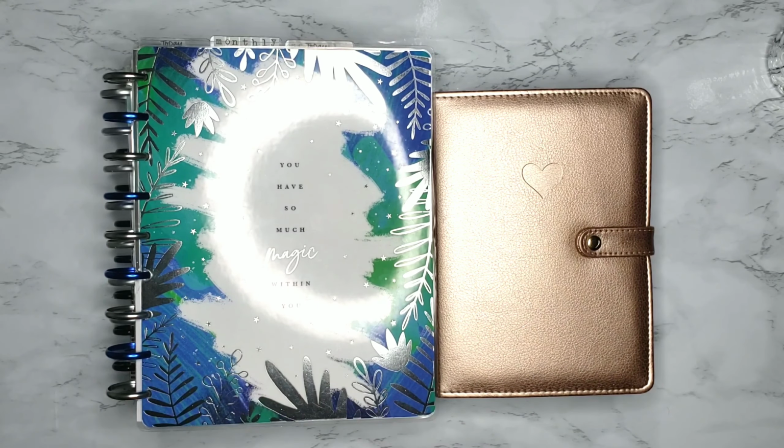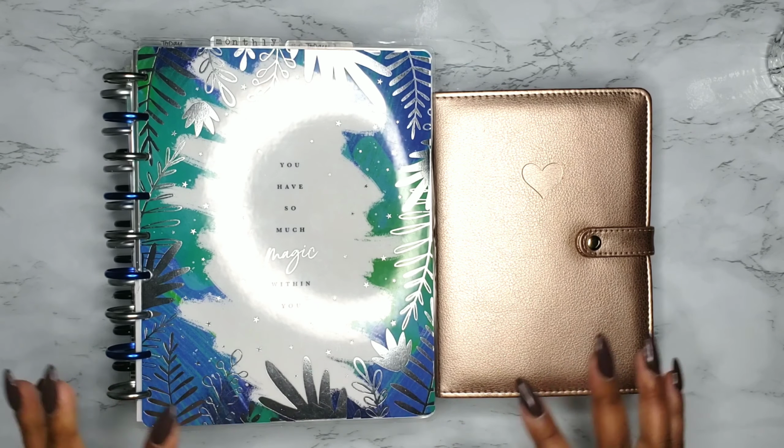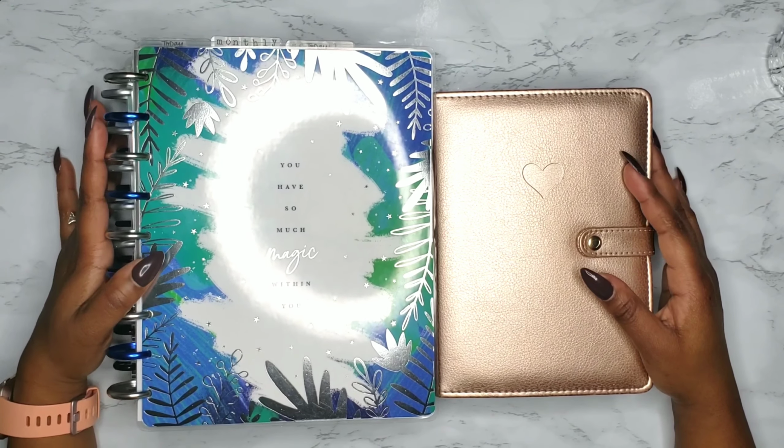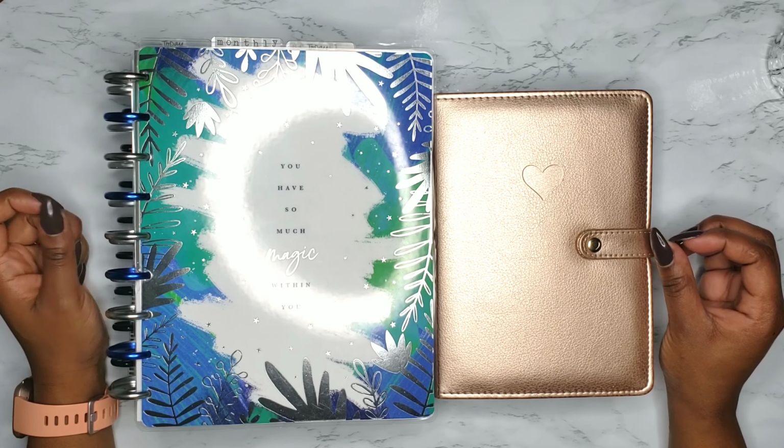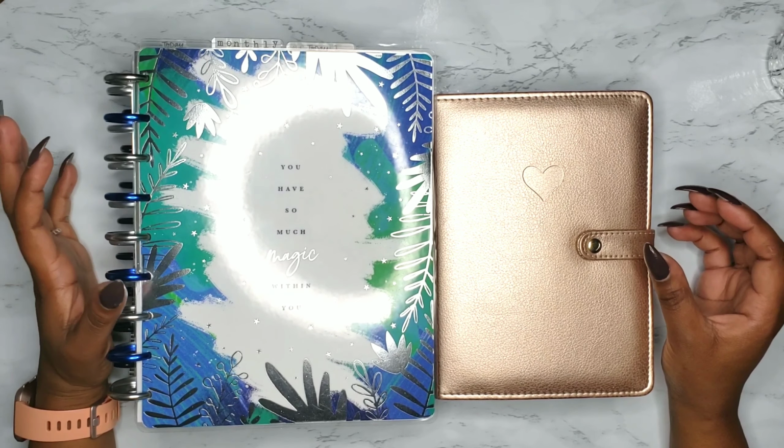So this is my updated 2020 planner lineup. Nothing really has changed as far as what planners I'm using, but the way I'm setting them up has.